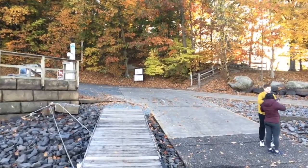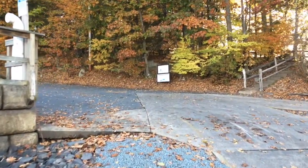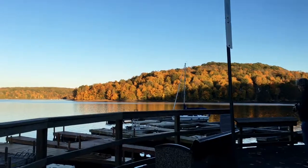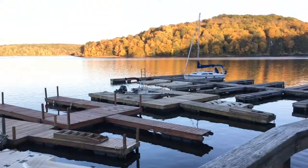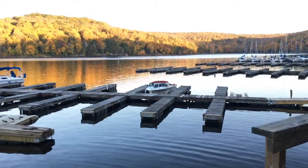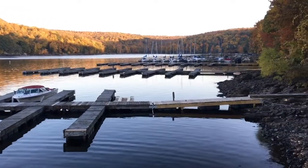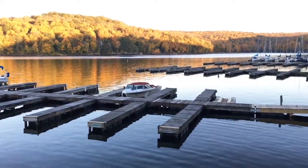All right, let's head back over to the overlook. I will try a different dock to see if it's a little more stable. So here you can see all the docks. Obviously they're kind of jammed together right now because it's the off season. That one looks a little more stable. I'm gonna try to go down that one.